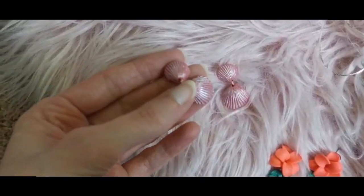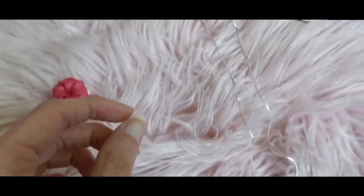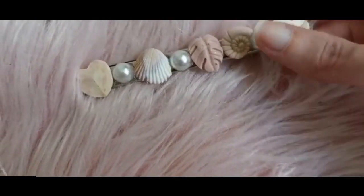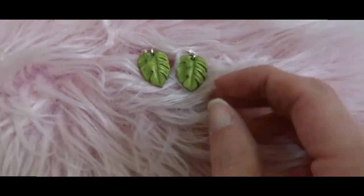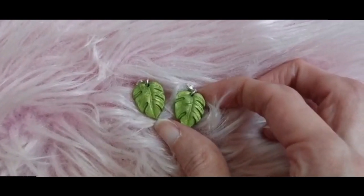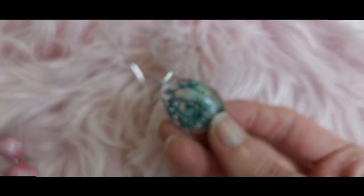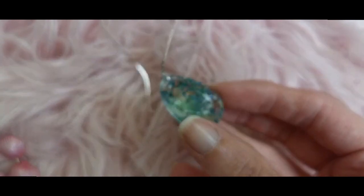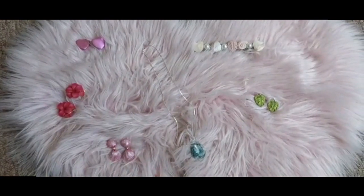I love the seashells and the shine on it as well. Oops. Really cool. And then I've not had a hair clip before, so this is really cool. Get to have a look and have a play with that in a few minutes. And these leaves. Really nice. This gorgeous necklace. Beautiful. So lovely. Beautiful. I shall try them all on.